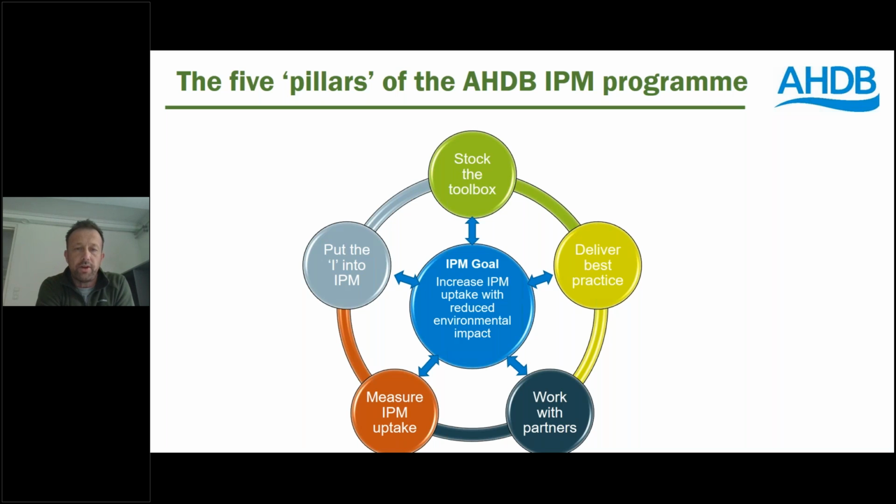So we've got 5 on the outside of that. We've got 5 work streams, or pillars, as I've called them here, of activity. The one at the top is stocking the toolbox. That's very much about continuing to invest in applied and strategic research, to ensure that farmers have access to tools and knowledge for a whole range of tools in the IPM toolbox, not just chemistry, but thinking about biopesticides, cultural control, mechanical control, and all sorts of other new interventions.